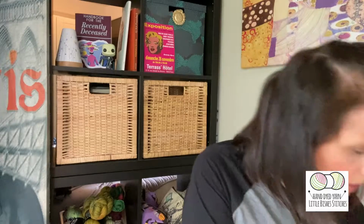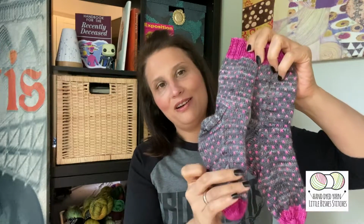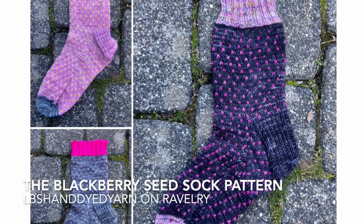So now moving on to my last finished object. This is again a pair of socks. This pattern is called the Blackberry Seed pattern by me. I designed it. It was one of the first patterns that I ever designed.